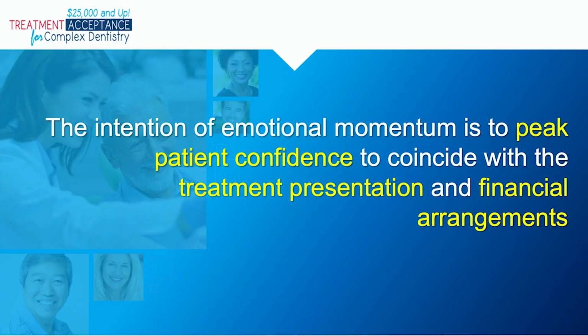Confidence leads to the expectation of achieving lifestyle benefits patients seek. Confidence leads to trust in the character of their providers. The intention of emotional momentum is to pique patient confidence to coincide with treatment presentation and financial arrangements.